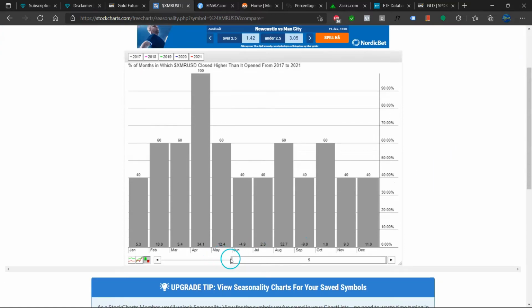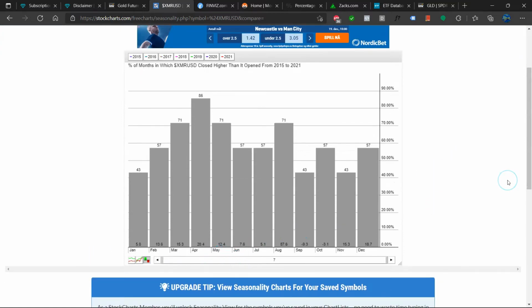Looking at seasonality over the last 7 years, December is a decent month. January is one of the weakest, however. Then February, March, April are much stronger. So that is the seasonality.